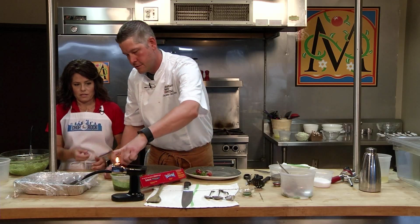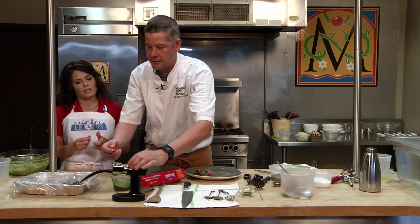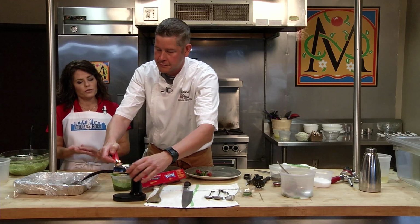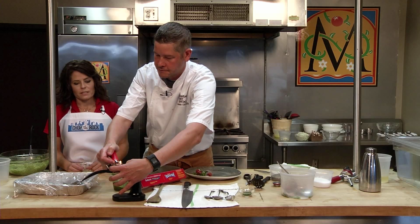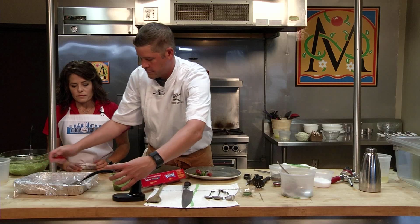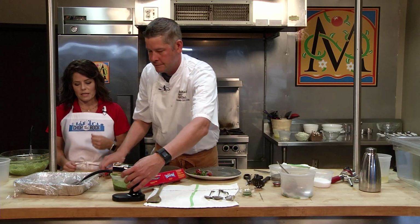Tuck this under there. And then you have, what is that that you're lighting? This is actually apple wood. Apple wood. And you just took some very small shavings. Mm-hmm. Oh, I smell it. Sometimes you have to give it a little... It needs to have a vent.